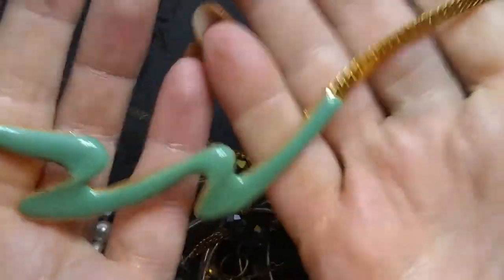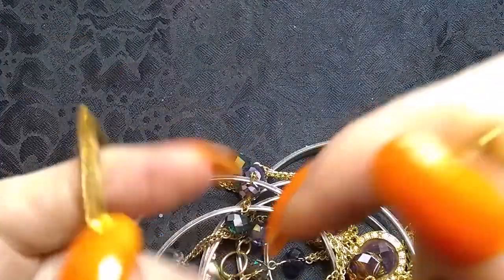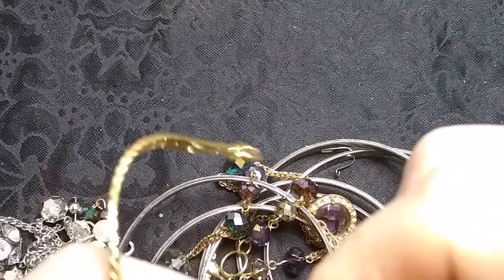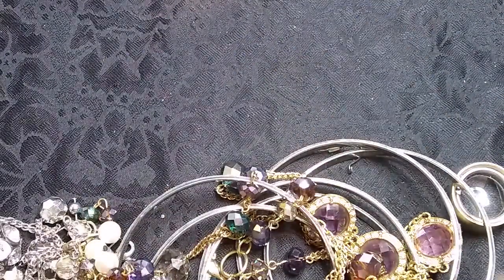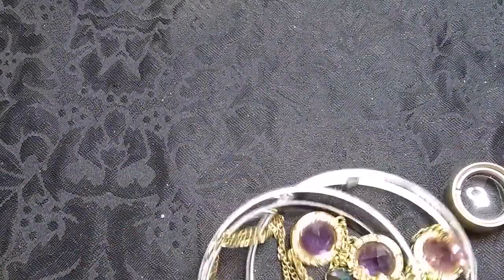Alright. Here's a little enamel on a flat chain. And I'm going to see if it has any names on it. It looks like an old Monet, but no, it's just a knockoff 80s scribbly necklace. 80s was big into that scribble design thing. A lot of brooches like that came out then.